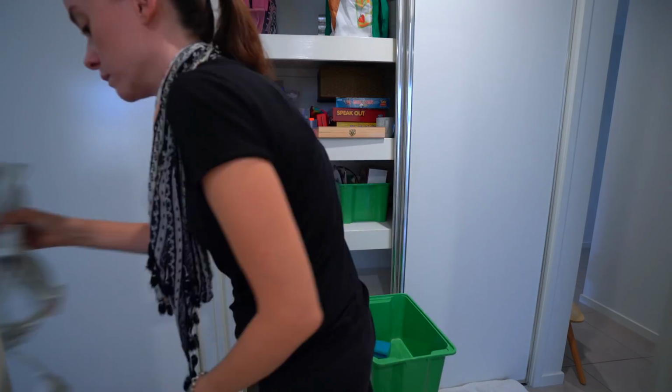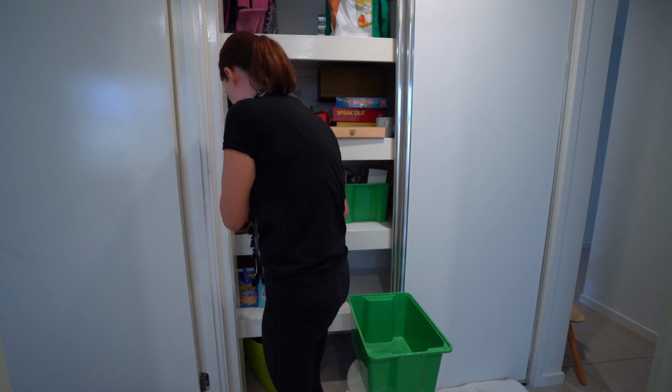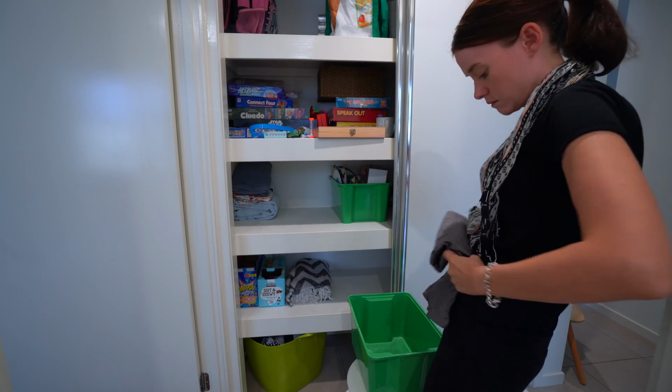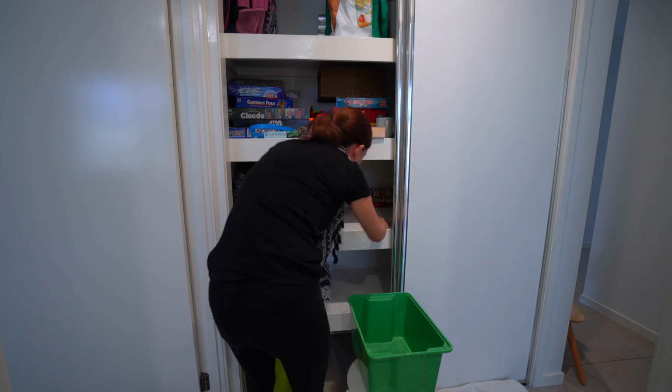This box was full of excess cleaning supplies, and it made much more sense for that to live with my other cleaning supplies in my laundry, so that freed up an entire box, and I know I'll only have to go to one place to find it all.